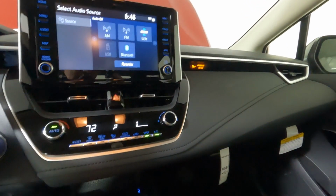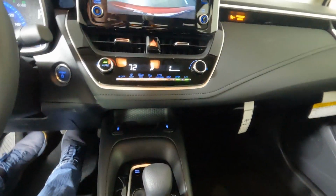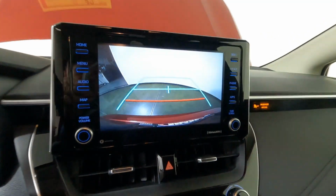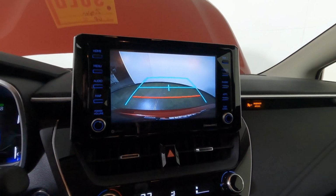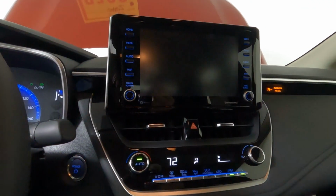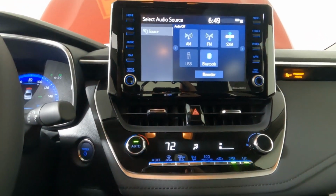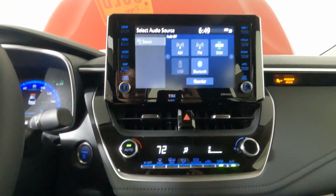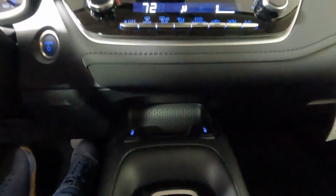I'm going to go ahead and switch it into reverse so that you can see the backup camera. And there you go. So it's really easy to see. It does have path lines, but they're not adaptive. They don't move around. It's just a grid for you. I'm going to go ahead and close that door here. There we go. So moving down the center console, I want to point out, you can just see in the dark here.